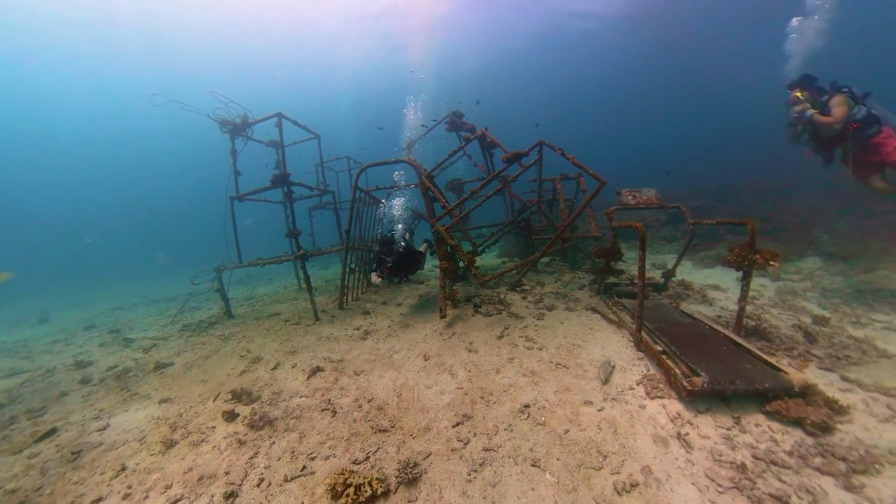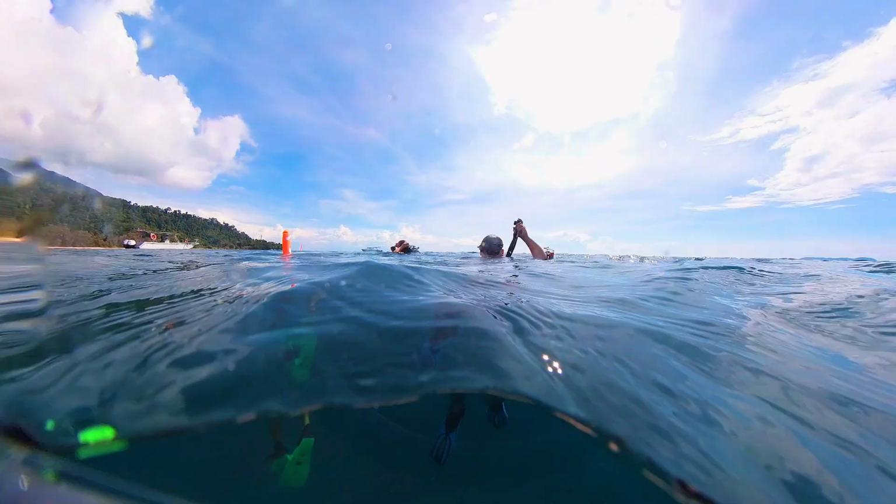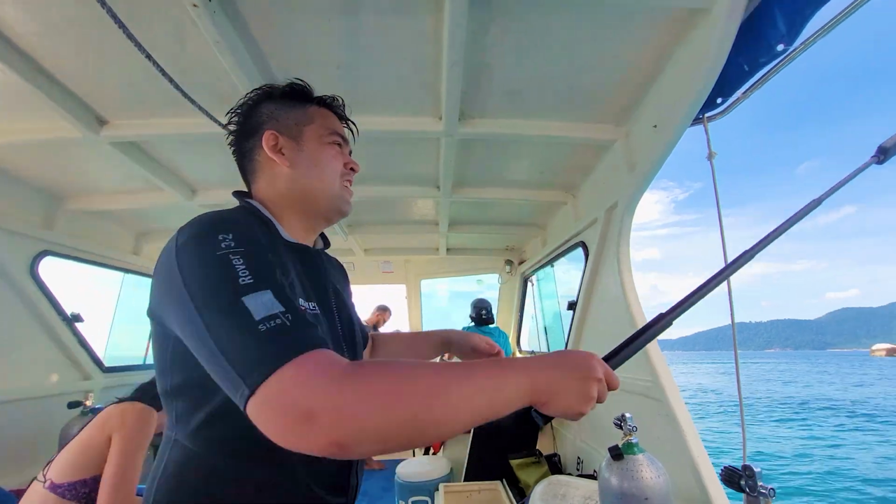So far we've really enjoyed using the Insta360 1x2 camera. I foresee that we'll be taking along this camera with us in our future trips.